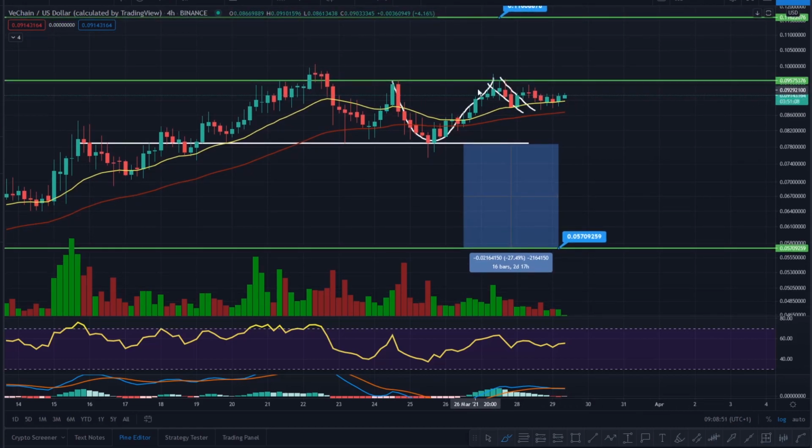So effectively, what's really healthy here, we have come down. We are hugging this 20 EMA on the 4-hourly time frame.